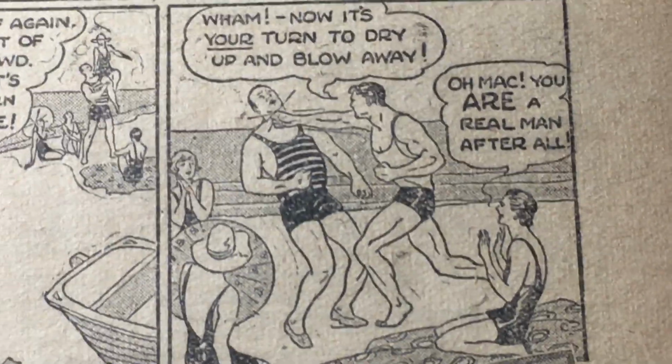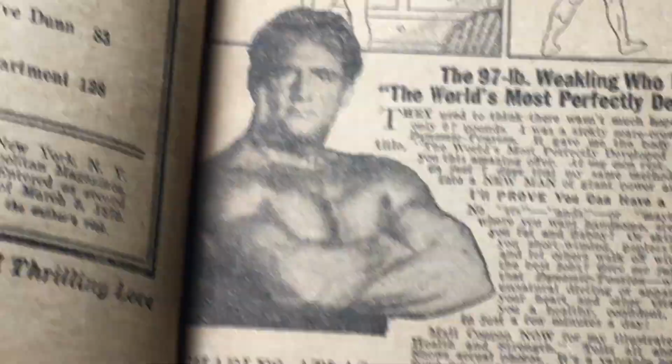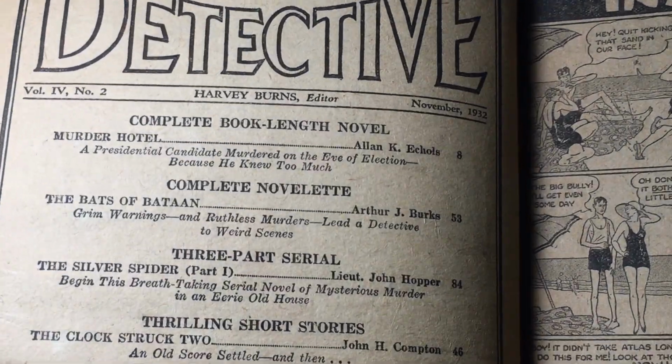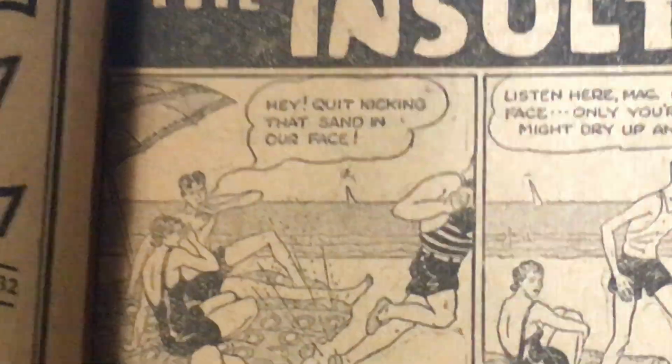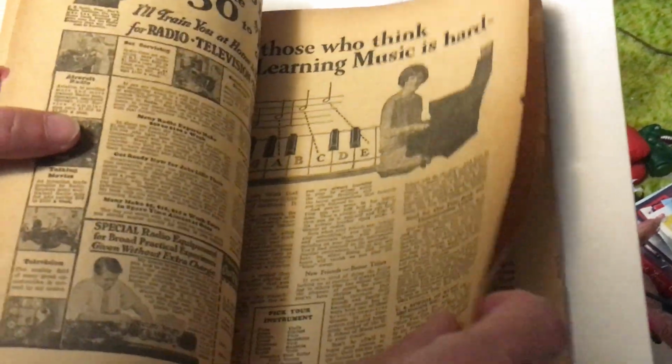And then the only author of note here is Arthur J. Burks. I've never heard of any of these other guys, and I know some of this stuff. I'm focused on the ad, and you're talking about the authors. Wow, that is so cool to see. Because Charles Atlas ran these ads for generations, alongside the Rosicrucians.